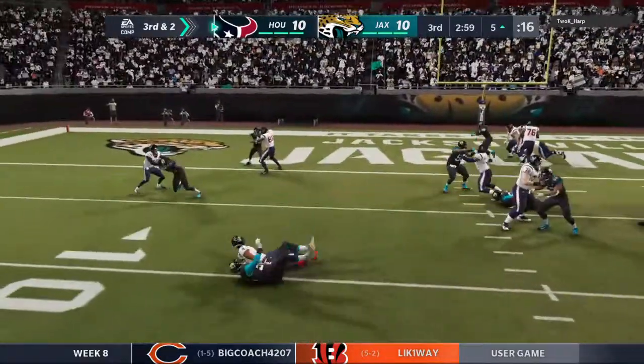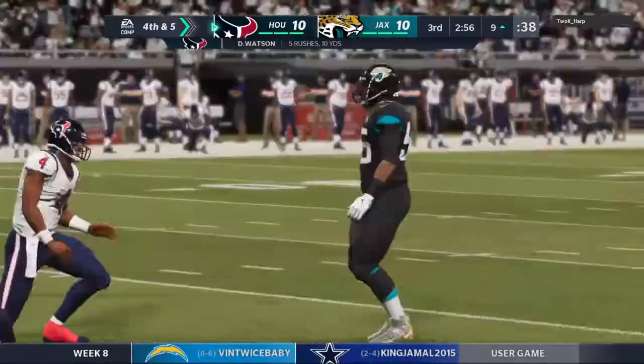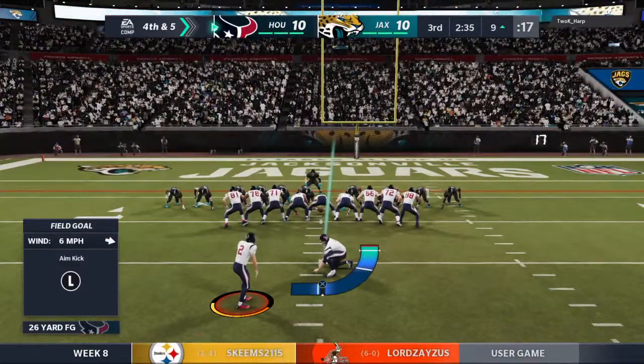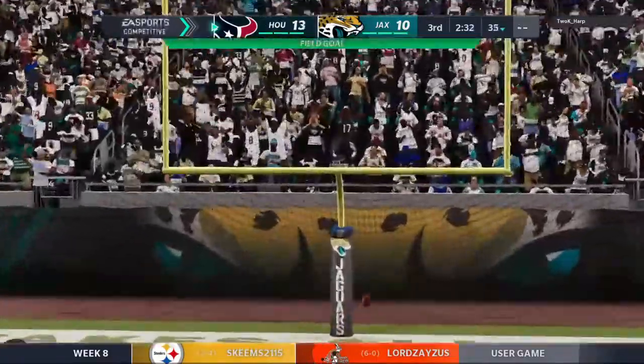Watson going to try and run it. And they'll be driven back here, losing yardage to the 9. He loses 4, and it brings up 4th. Well, we saw a lot of negative plays that resulted in plenty of lost yardage in the first half, and that trend is continuing here.